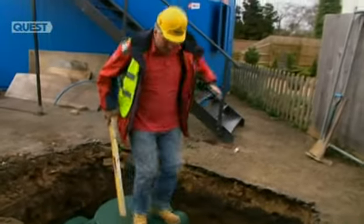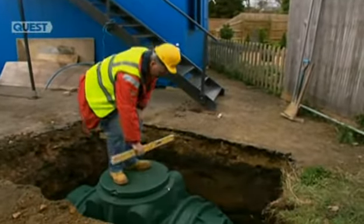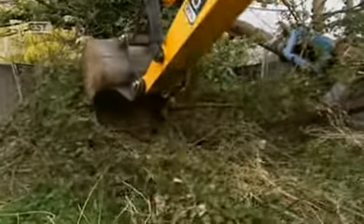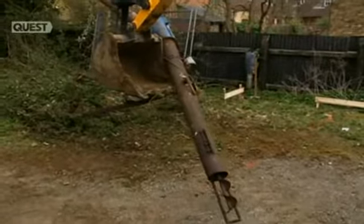For me, everything has to go in level and plumb. It's just second nature. See? Spot on. As we clear the site, we need to figure out what to do with this antique seed drill.